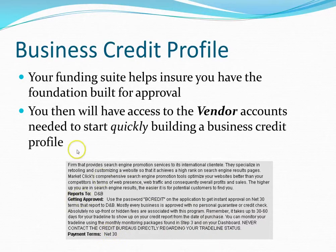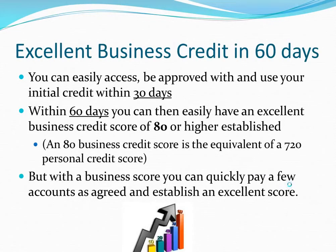So all you need to do is come in, apply for this account, follow the instructions that were given to you, apply for the account, use the account, they report it to Dun & Bradstreet, you have a positive credit score established, and you're on your way to getting approved for business credit.